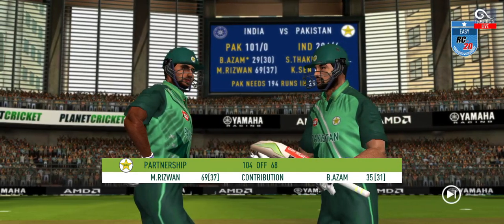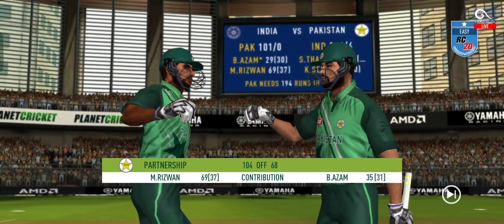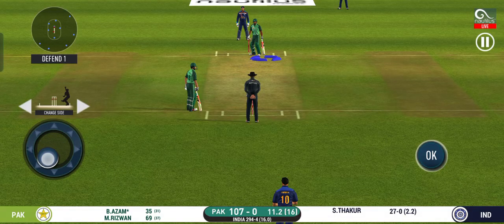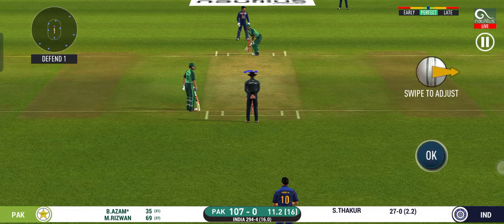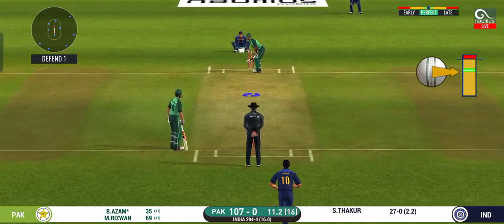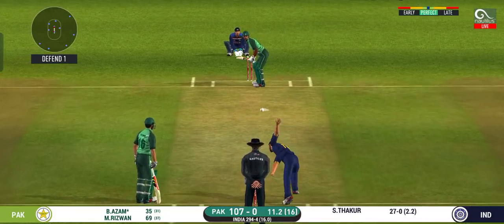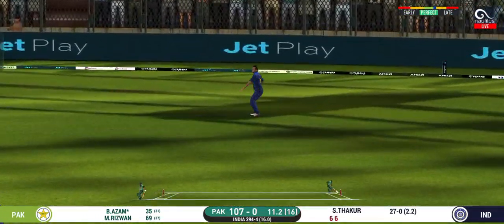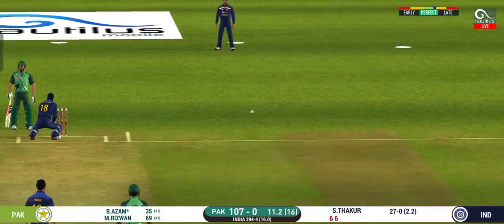Both batsmen are playing the situation very well. Captain needs a change in plan to break their partnership. He looks in good batting form here. Good call by the batsman. Very good running.